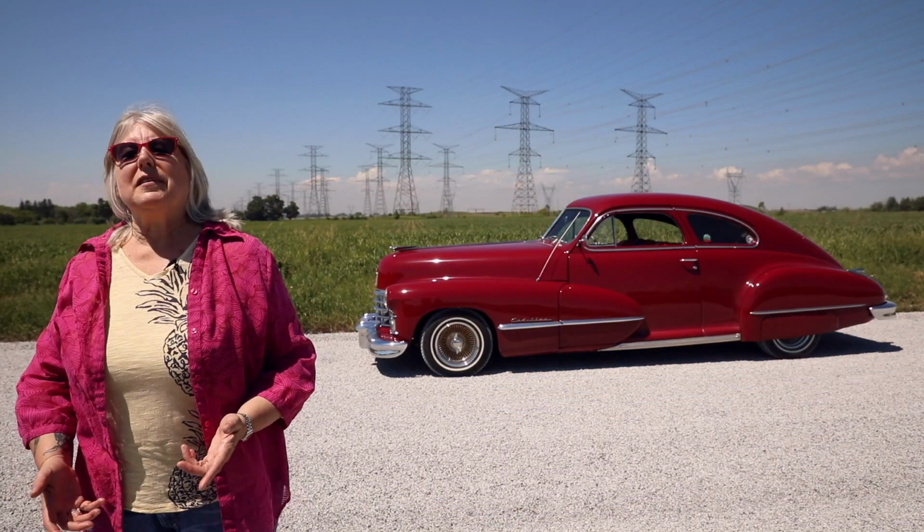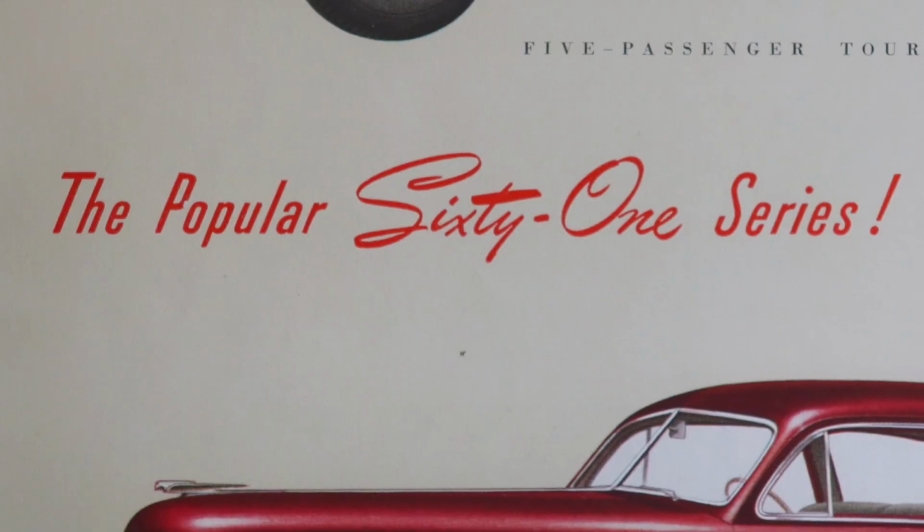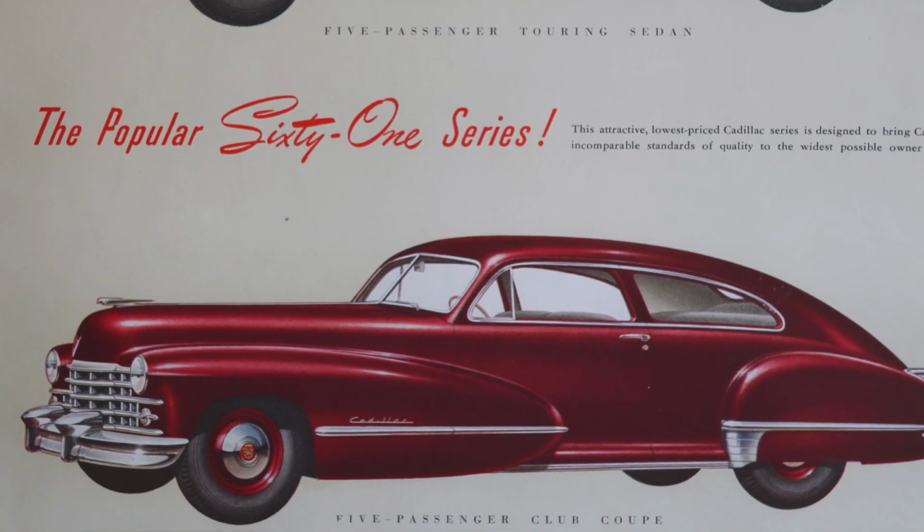Now in 1947, this, believe it or not, was the smallest Cadillac that you could buy. This is a Series 61. It's a fastback, also known as a Sedanette or a club coupe.